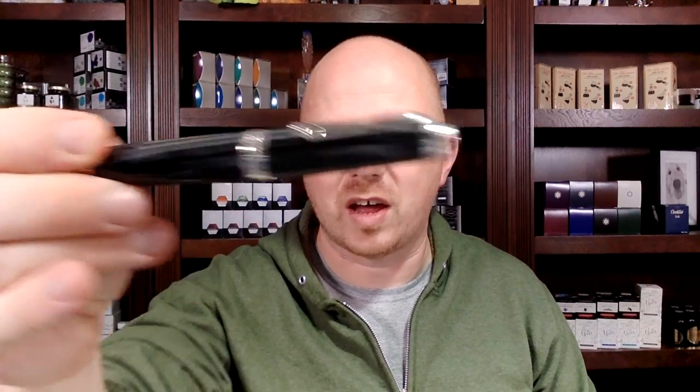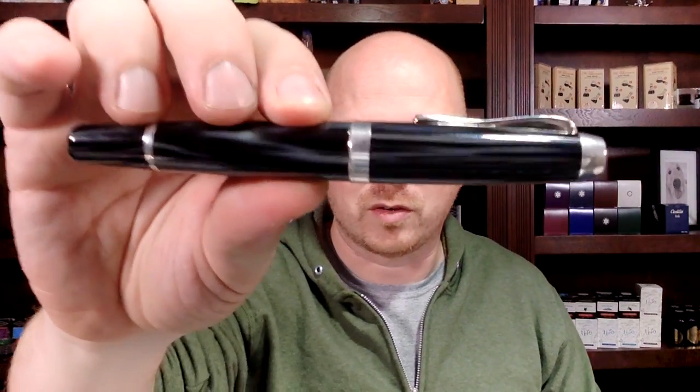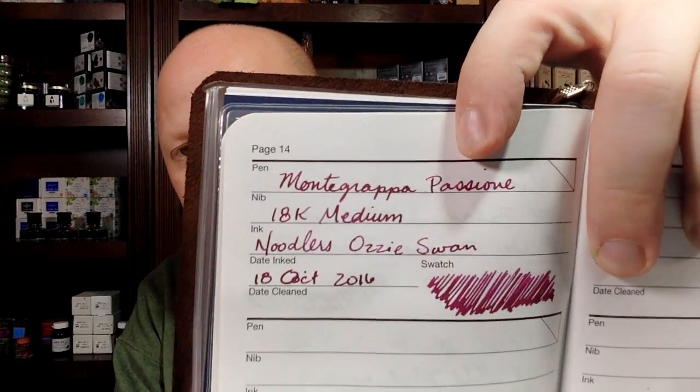I've only just barely inked it up. I haven't had hardly any time to write with it, so I can't give you more than I like it so far. It's a cool finish. The celluloid is really neat. And the nib writes well from what little I've used. And I inked it up with an ink I don't use often, but I do like.